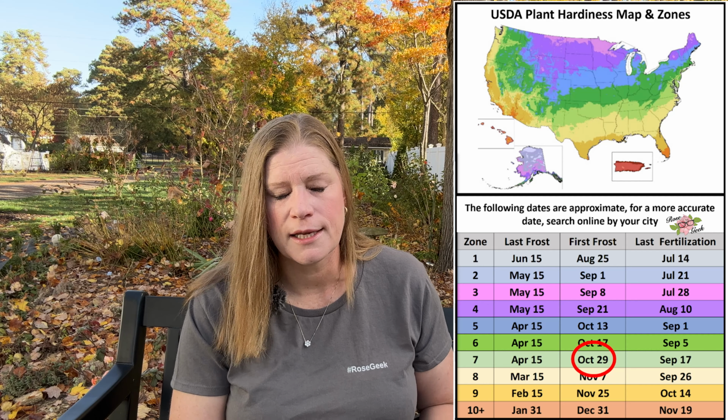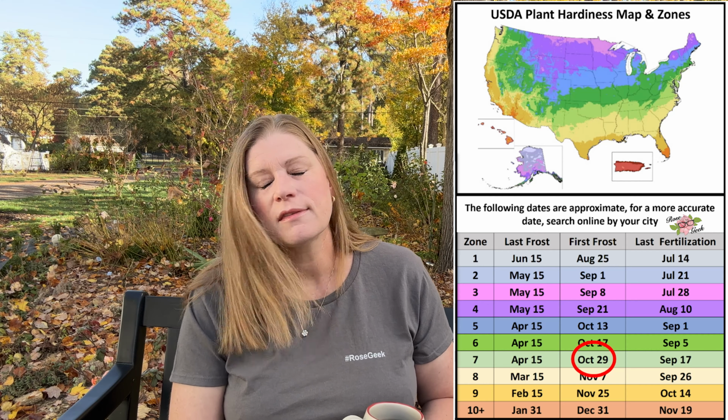You can see also on this chart, what I've written down for you is when is the last date to fertilize, and when the spring rolls around, when is the last frost, so that you know when to expect to plant in the spring, because you want to wait typically after that frost date. So when we think about that date that you're given for your approximate first frost for the fall, why is that important? Why it's important is because we want to plan when our last fertilization is and when should we be putting plants in the ground.